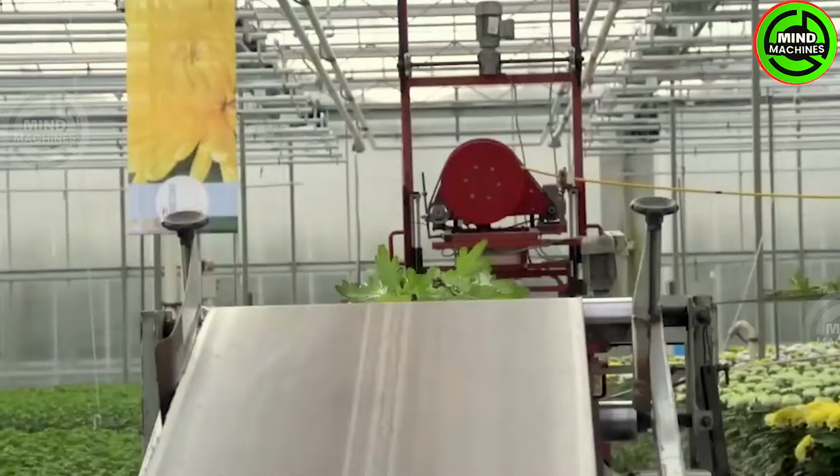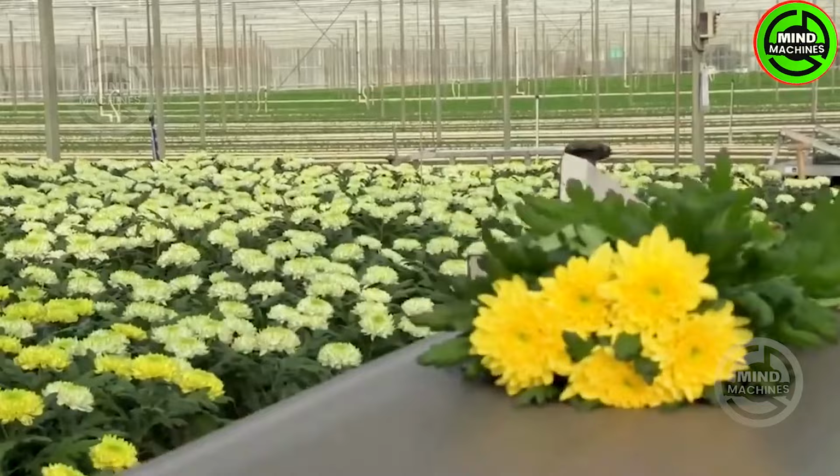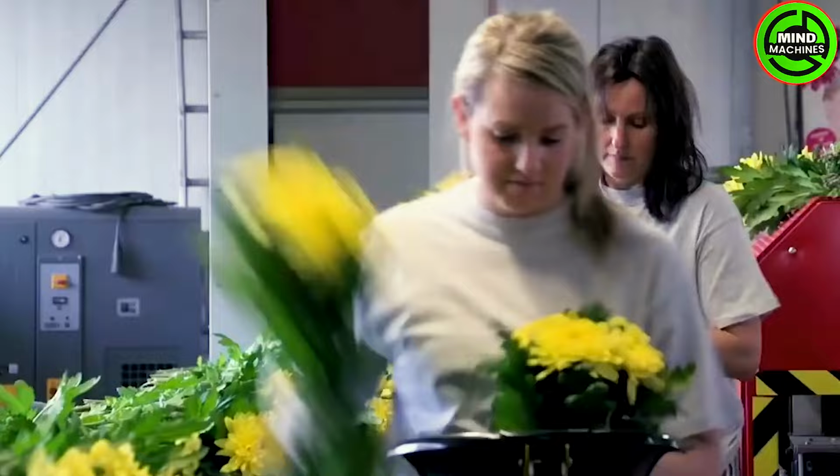The robot plug planting machine represents the pinnacle of modern technology in flower farming. Its astounding precision and efficiency revolutionize flower cultivation methods, a true marvel in the agricultural world.